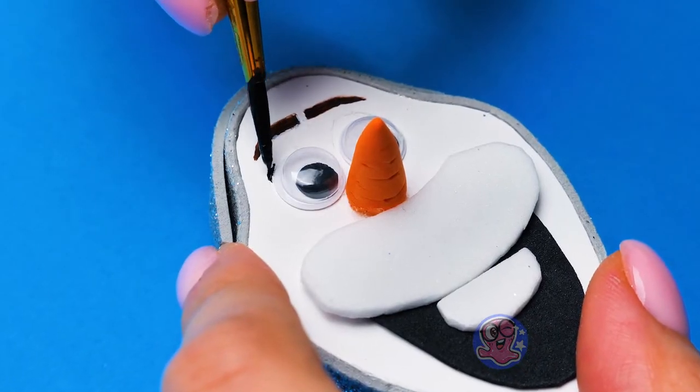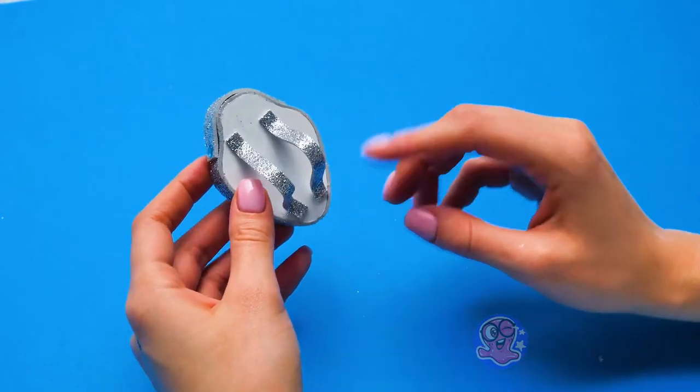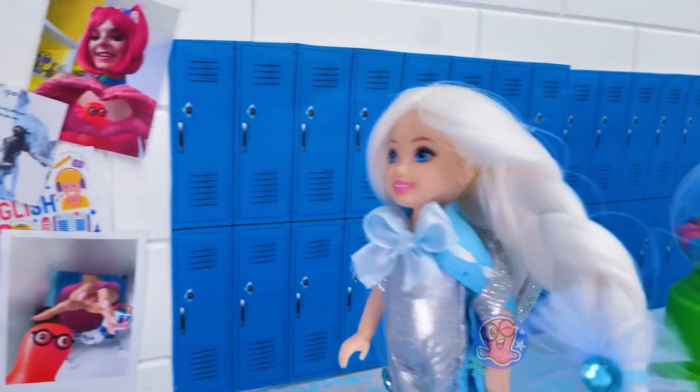Just a couple of touches and our backpack looks even more like Olaf. A pair of simple straps complete our craft. Textbooks are in the backpack. It's time to go home.